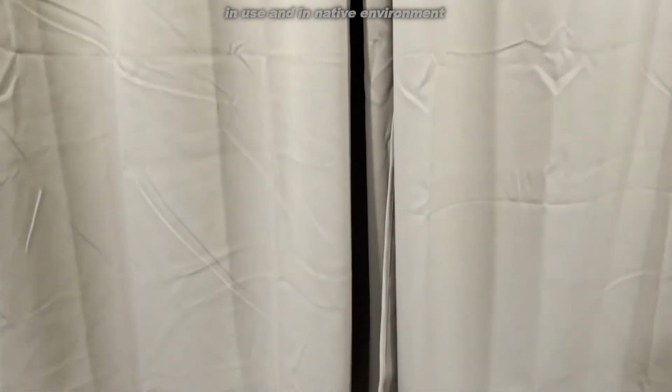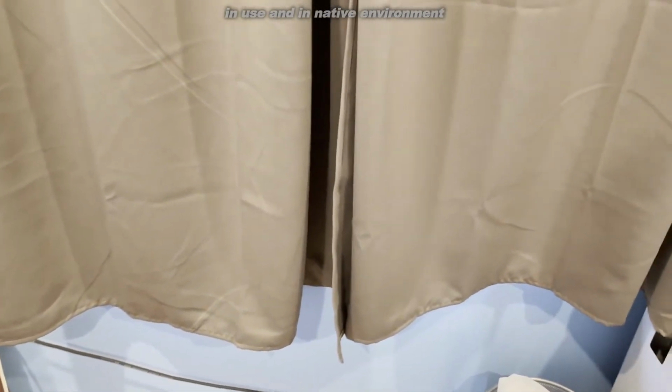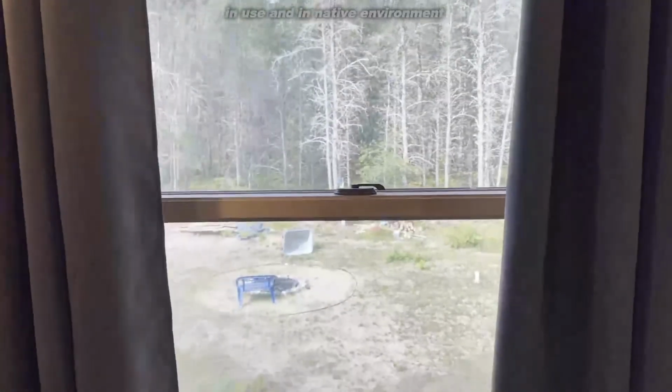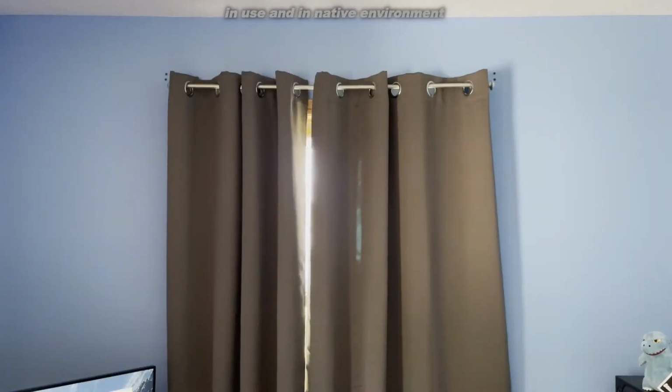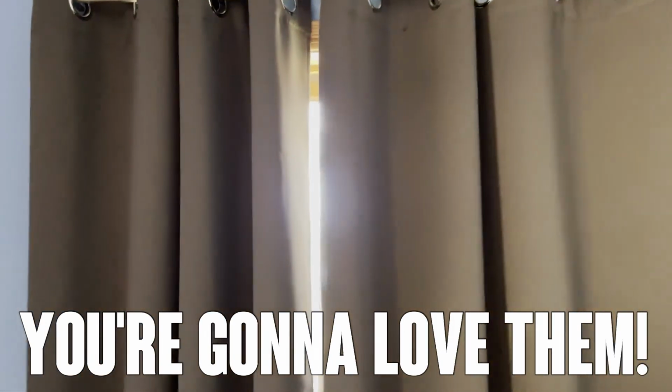It says balance room temperature by insulating against summer heat and winter chill, saves your energy bills, reduce outside noise. I never thought about that because they're thick. They offer a quiet, resting environment. I will note that I do a lot of recording videos in my studio. I have them in the studio, and it does keep the echo down in there.